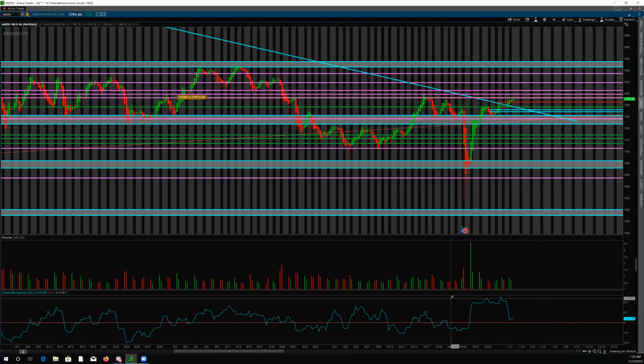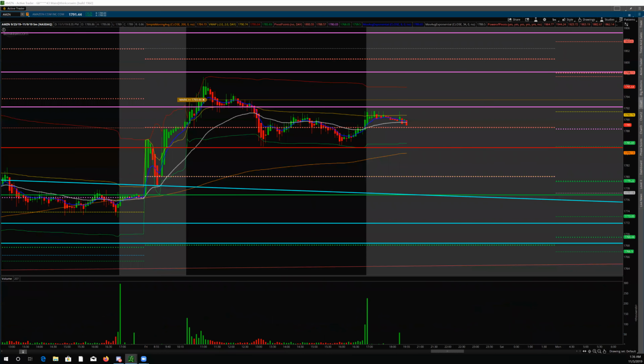So let's look at the lower time frame. That will be the 5-minute chart. Let's take a peek at that. So on the 5-minute chart, what we'd want to see is, so this is Friday and this was Thursday.